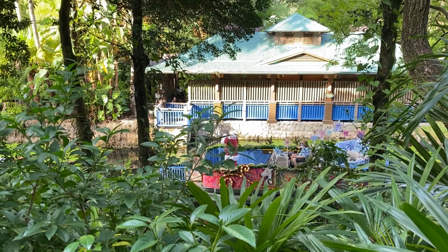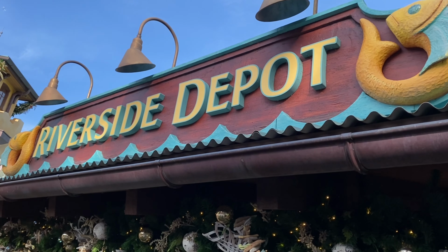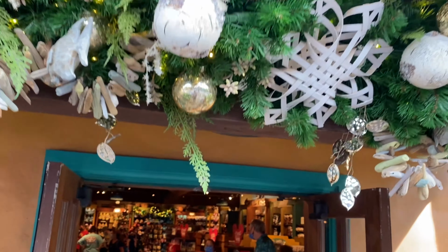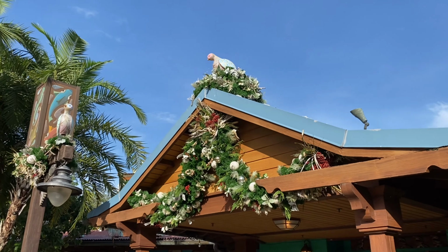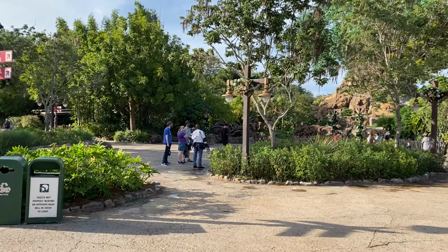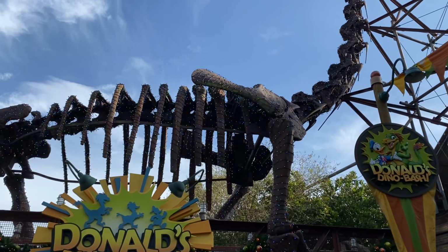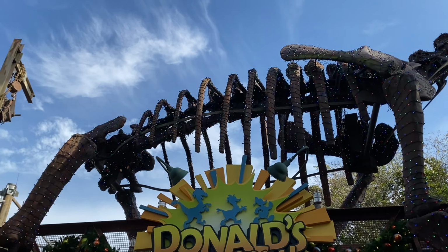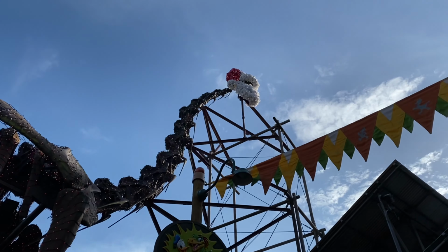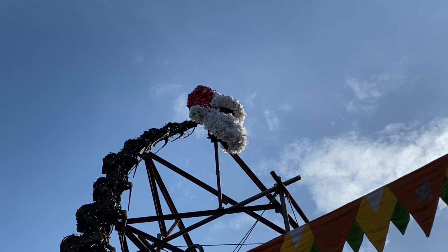Oh my God, it's Santa. Santa! Plenty of decorations all around the Tree of Life. It looks really good. I don't know if you can see it, but there are Christmas lights covering every single part of this dinosaur. And then boom, Santa Claus, hat and beard.